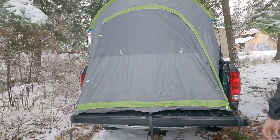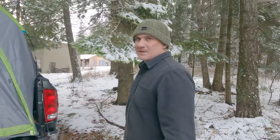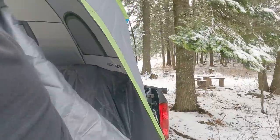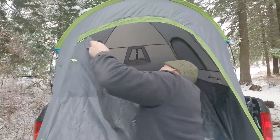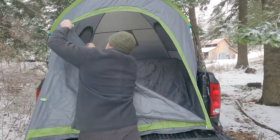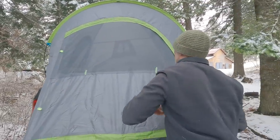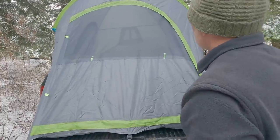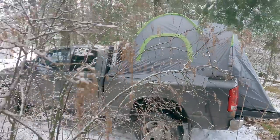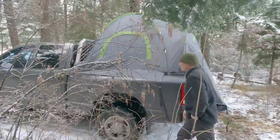I mean, this versus tarp, I'm going with this. Yeah. And now that we've set it up once, it'll take half the time to set it up the next time. Oh yeah, it has a screen. Nice. Awesome. There you go. It's not bad. No. So there she is. Not bad.